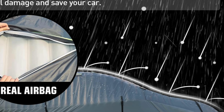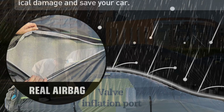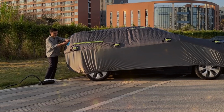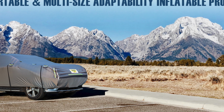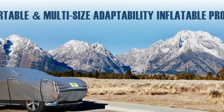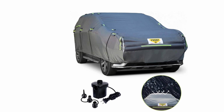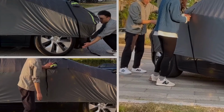The high-quality real PVC airbag offers long-lasting cushioning, requiring minimal maintenance with no frequent reinflation, making it perfect for extreme weather conditions. This humanized design ensures complete vehicle coverage with elastic hems for a snug fit and reflective strips for safety during nighttime. With the ability to fit vehicles between 166 to 198 inches, including popular models like Toyota and Honda, it's versatile and easy to use.